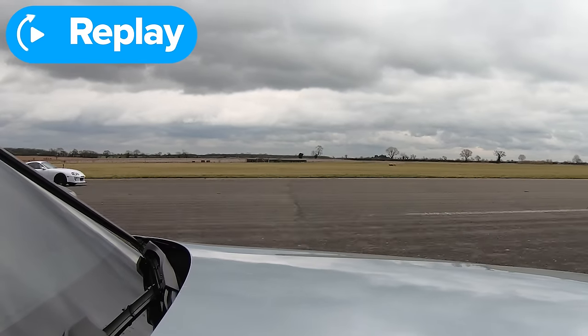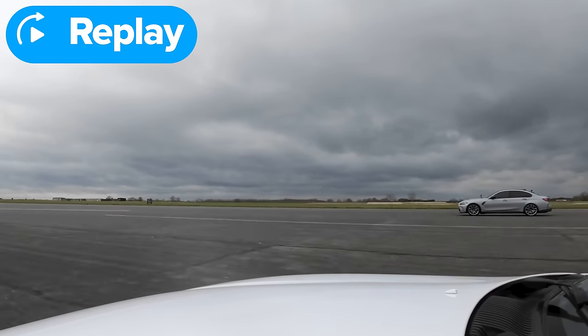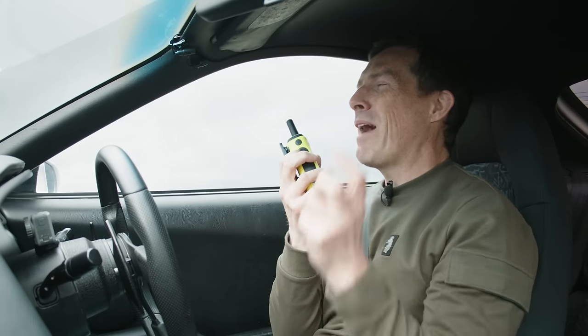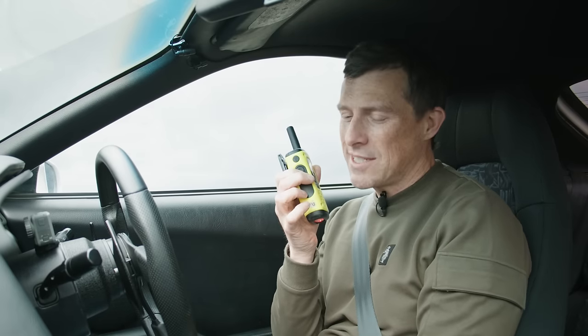This one went off quite well, and then yeah, I was topping out again and you just kind of glided on by really annoyingly. Yeah, if that had been about, I don't know, 100 metres shorter, you would have won, but it wasn't. It's the half mile and it is what it is.